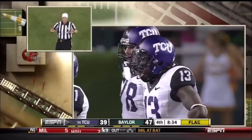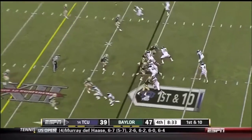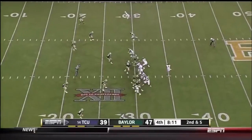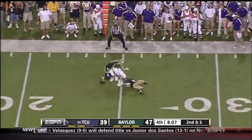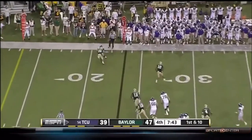Flag comes in. Pass interference. Defense. As the game went on, and remember, he's dealing with those cramps. Rockets and Andy Dalton out there. A new breed of quarterback for the Frogs. And here, Brandon Carter. First down for the Frogs. Empty backfield. Paul Hall swings it out.